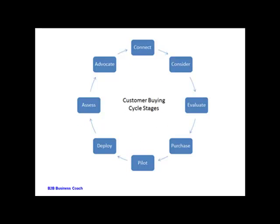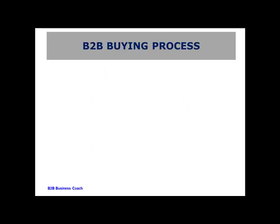This is also a buying process on the consumer side. Maybe the pilot or deploying stage isn't as much, but you have to connect with them and they consider what they need. Then they'll evaluate, etc. All of these things are the cycle that the customer or client goes through, the B2B buying process. So let's look at it in a little more context: what exactly happens, and why it takes so long in the B2B buying process.